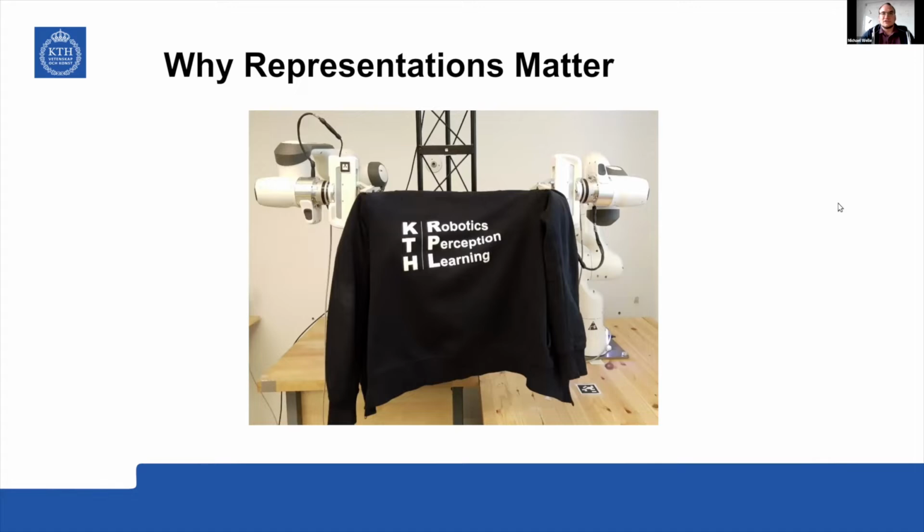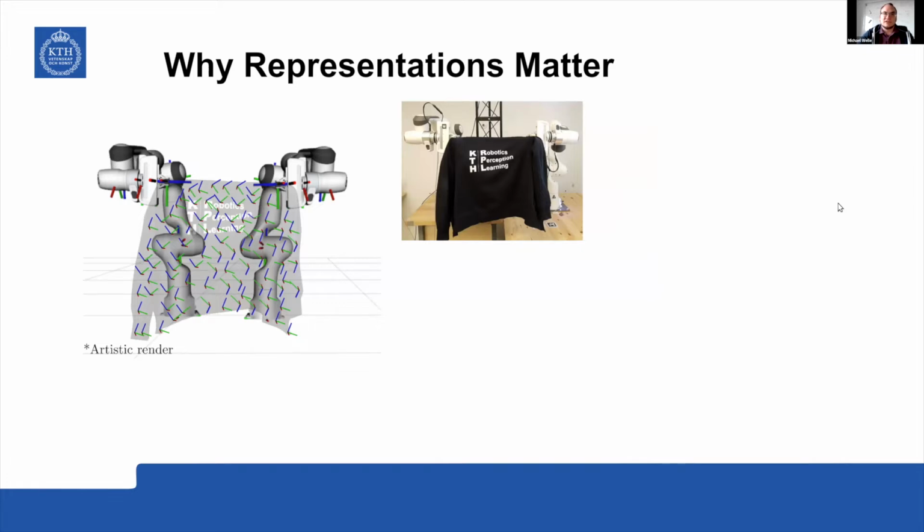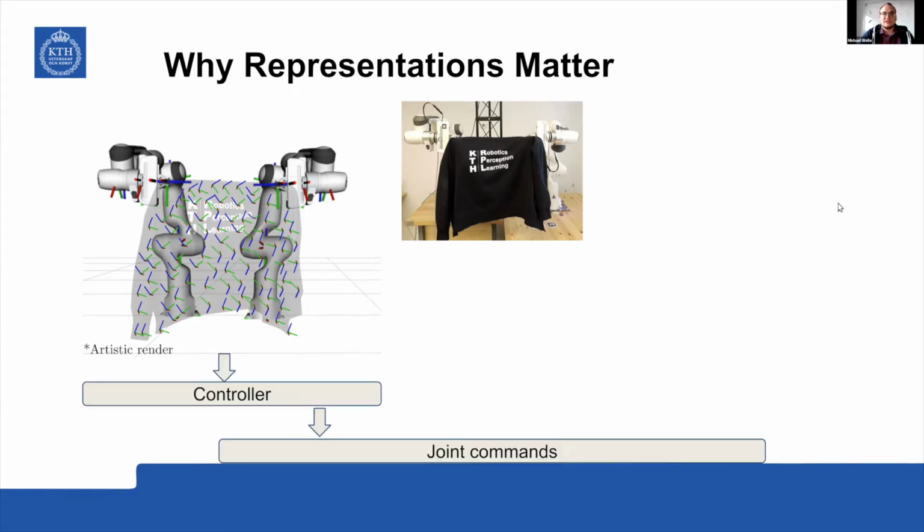Right, so why do representations matter? Here's a typical scenario. You have two robots holding a deformable object, here a KTH hoodie. Now we are tasked with: what do we want to do with it? How do we represent it? How do we control it? How do we fulfill any meaningful tasks? There are basically two principal ways we can approach this problem. One side is more the classical way, where we model every single aspect of the system, object and manipulators, and then feed all of this into a very complicated controller, and that's how we control the robot and achieve the desired task.